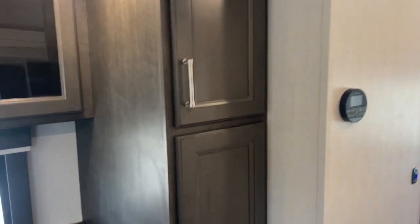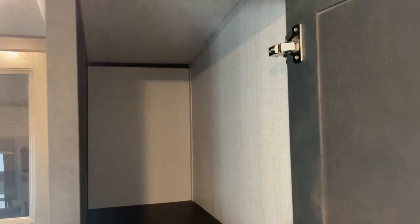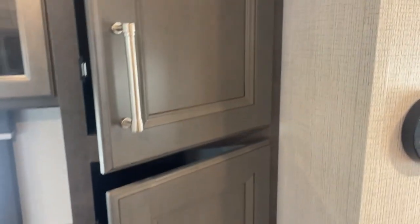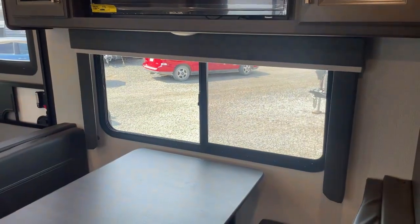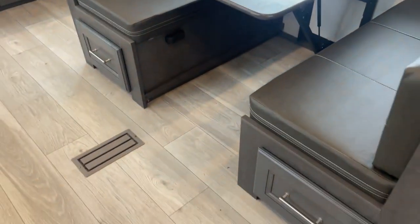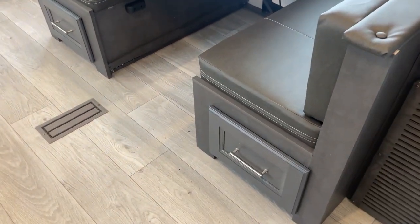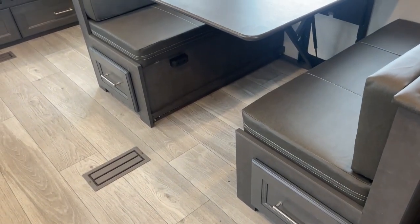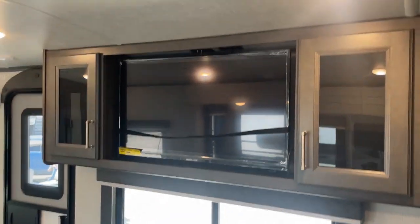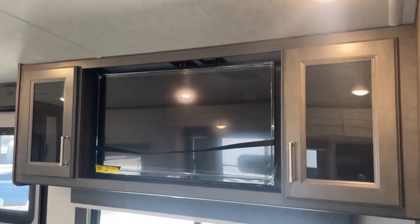Pantry space. Over here, you've got some terrific pantry space. In a shorter trailer, in a smaller rig, that is an amazing pantry. You can store everything you need, and watch that. They're even on soft close. It's a huge, huge thing. The dinette, look at that window, tinted, and half of it opens. Underneath the dinette, you have some drawer space. So they just didn't cap it off and make it difficult to use. There's drawers right there. You've got the TV with more space up here.